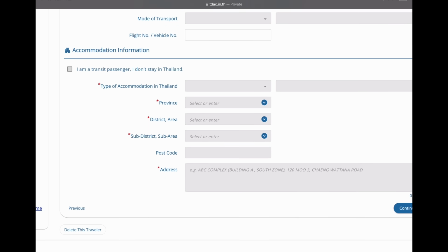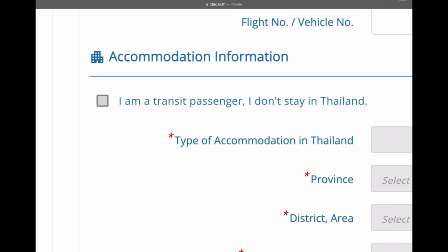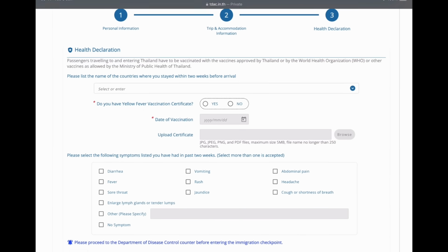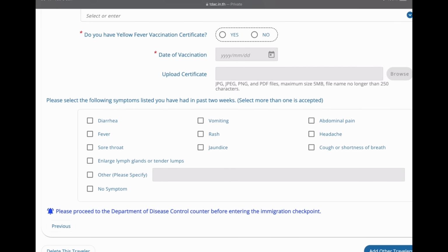And then the type of accommodation, the province, the district, the sub-district. So in other words, where you're staying. Or if you're in transit, you can click I'm a transit passenger, I don't stay in Thailand. Again, this was covered in the old TM6, listing any countries you stayed within 2 weeks before your arrival in Thailand, and do you have yellow fever vaccination, and the date of the vaccination, yes or no. Then they're also asking you if you've got symptoms for any of these following diseases.